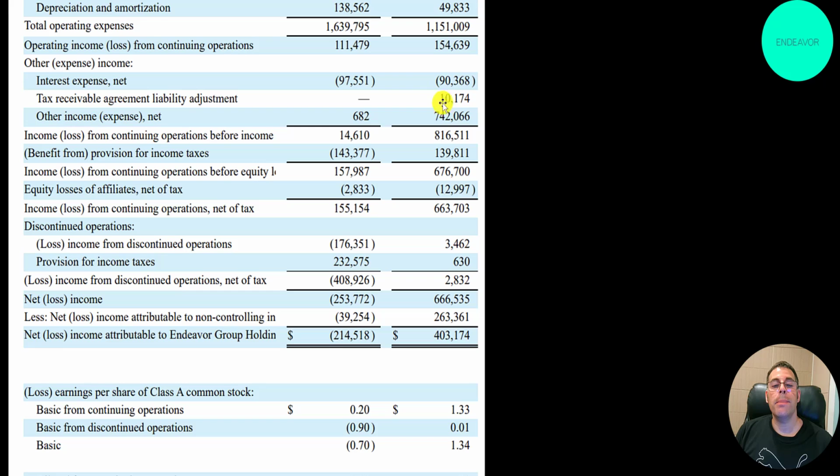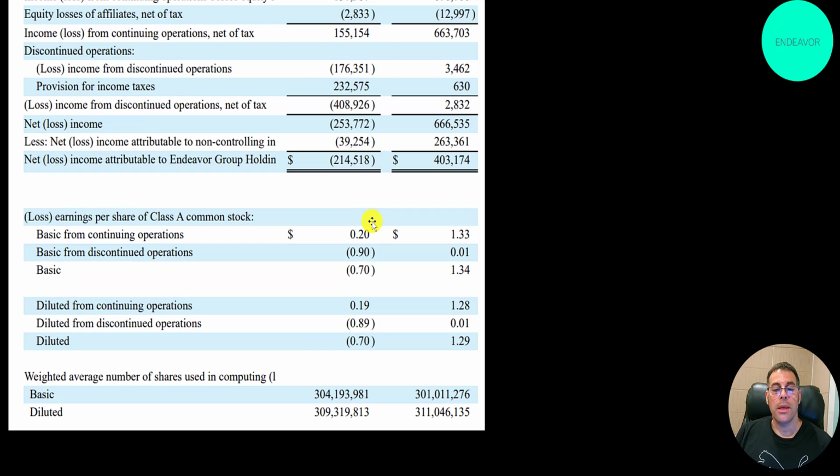Last year they had a really big gain in other. That's why their net income was so high. This year, they don't really have much in other. 15 million of pre-tax income. They had a tax benefit of 140 million, so their net income is 155 million. That gives them an EPS of 20 cents. Last year, $1.33. And their shares outstanding are up about 3 million, from 301 million to 304 million.